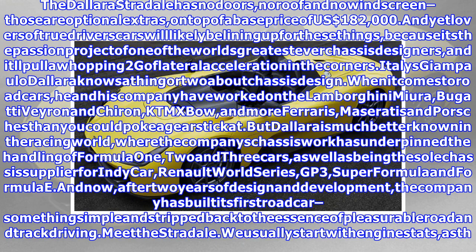The Dallara Stradale has no doors, no roof and no windscreen. Those are optional extras, on top of a base price of $182,000, and yet driver's cars will likely be lining up for these things, because it's the passion project of one of the world's greatest ever chassis designers, and he'll pull up to 2 G of flat acceleration in the corners.